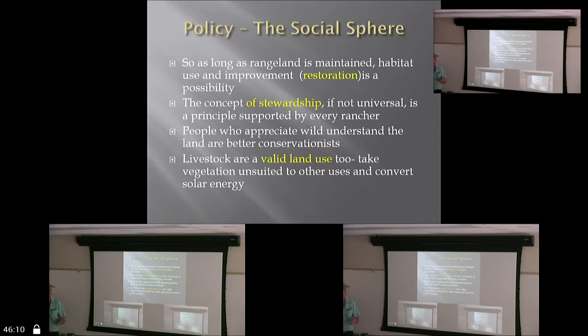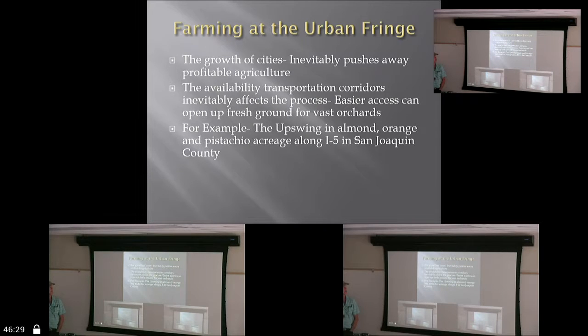It might be a spring, it might be a little dam, whatever it is. So there's this whole push and pull, whereas if we all work together with good stewardship, we can actually improve the quality of land for the environmental side and for the animal side, or the ranching side, the agriculture side. Okay, farming at the urban fringe.